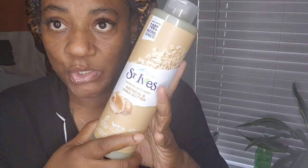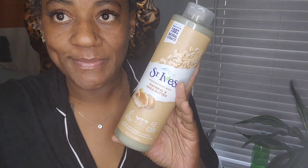It smells so good. I cannot wait to use this. Whew. This was like $7. Got some St. Ives. And this is like, I'm rounding up, this is $4. And it's oatmeal and shea butter soothing body wash.